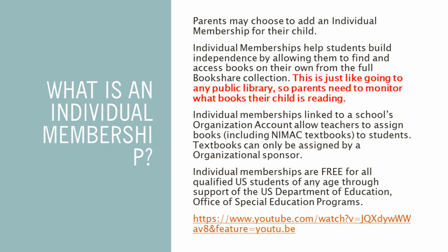I always tell my families before I send them the little email for the individual membership that this is just like going to any public library. Your child can get anything. There's adult content stuff there. So you need to just monitor it just like you'd monitor books that they're checking out of the library.